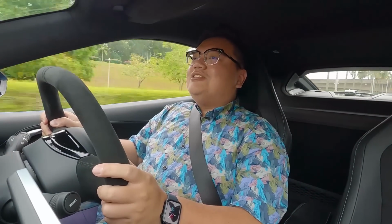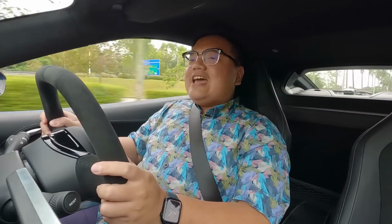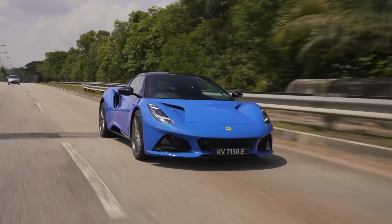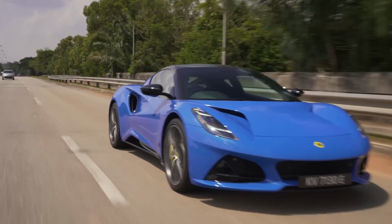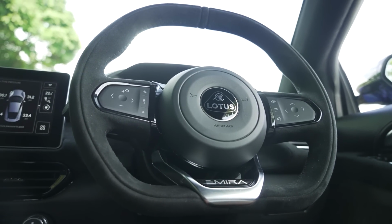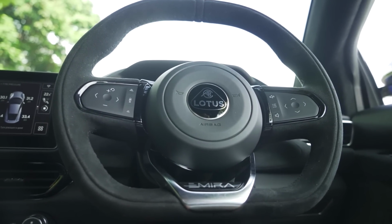It is a fantastic experience through and through. And then you've got a lot of proper Lotus bits as well. This includes the manual transmission. It's got hydraulic power steering, no EPS, electronic power steering nonsense here.